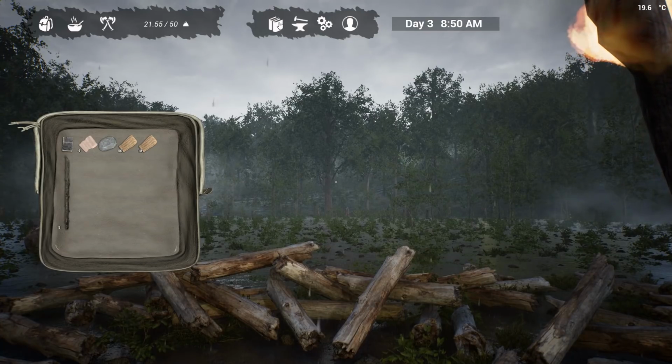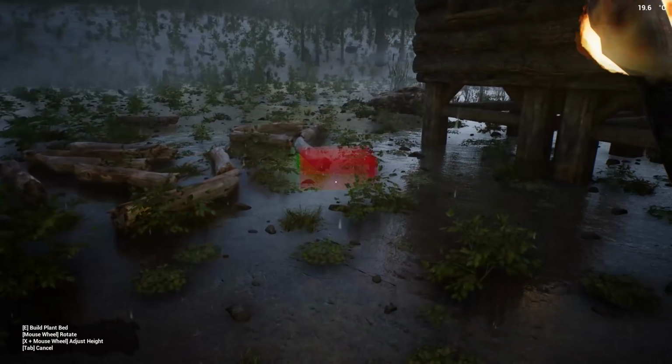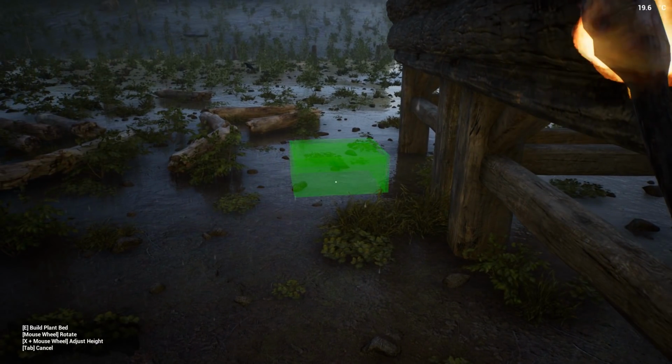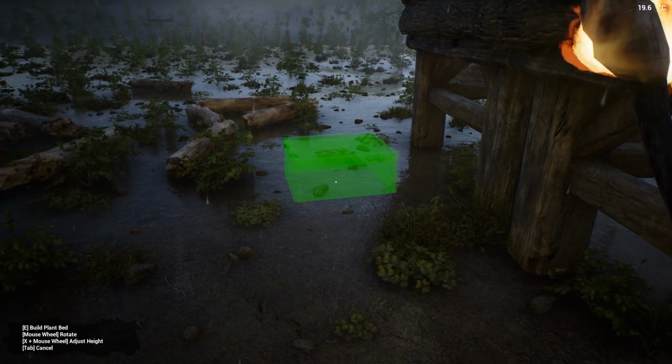I love how my torch is not going out in the rain. That's pretty cool. While it's raining, by the way, we should get these planters made up. We talked about this in the last episode. Right here, plant beds. We gotta get carbs. Carbs are a priority because you can only get carbs from fruits and veggies in the world, and they're a hassle to find. So let's grow our own. We got seeds, so let's do it.